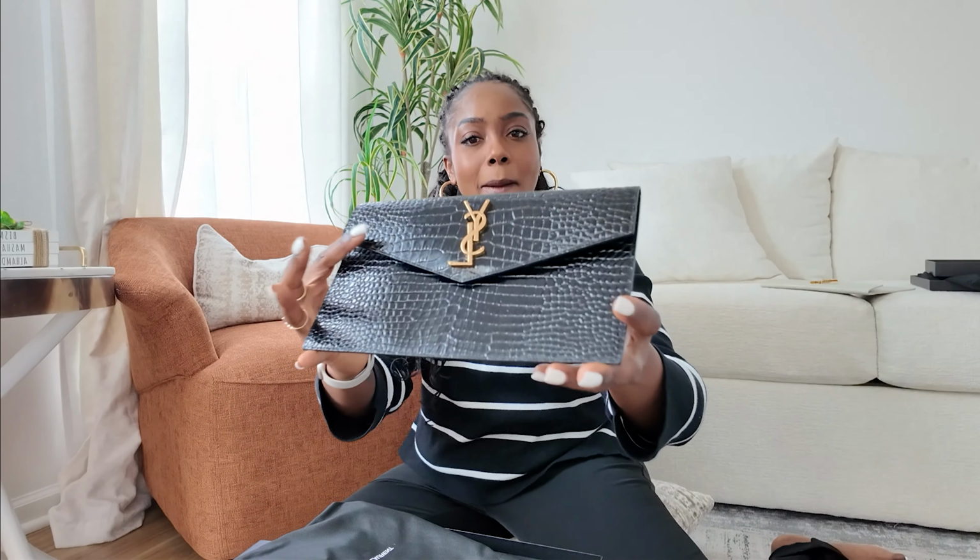So my bag also came with a really nice little personalized note. It says, Fatou, you were an absolute pleasure. I hope you enjoyed this iconic piece from Saint Laurent. And it's signed from YSL. So cute! I'm gonna keep this. Yeah, I think that's really, really cute.